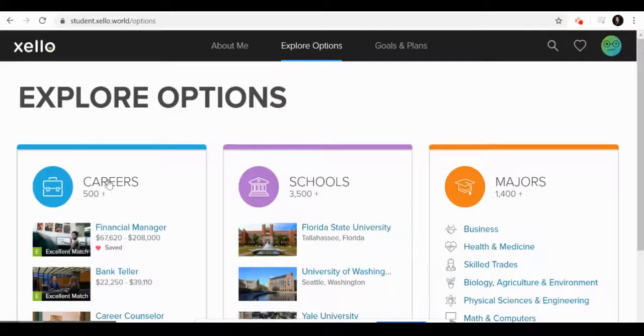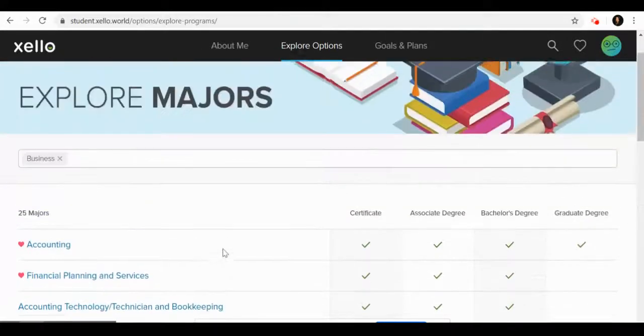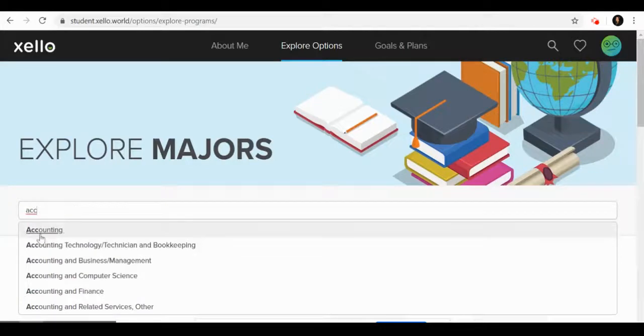We have reviewed careers and schools, so now let's take a look at majors. Students can explore and research college majors alphabetically, just like the careers and the schools, or they can apply a filter and enter a keyword. I'm going to go ahead and enter accounting.